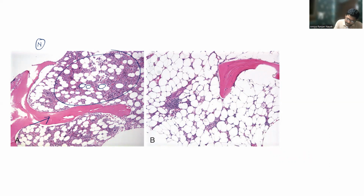And this is actually a bone marrow of a patient with aplastic anemia. You can see there is severe reduction in cellularity. You can only appreciate the empty spaces. How will you look for the cellularity? This I have also discussed when I discussed aplastic anemia. So cellularity is 100 minus fat spaces.